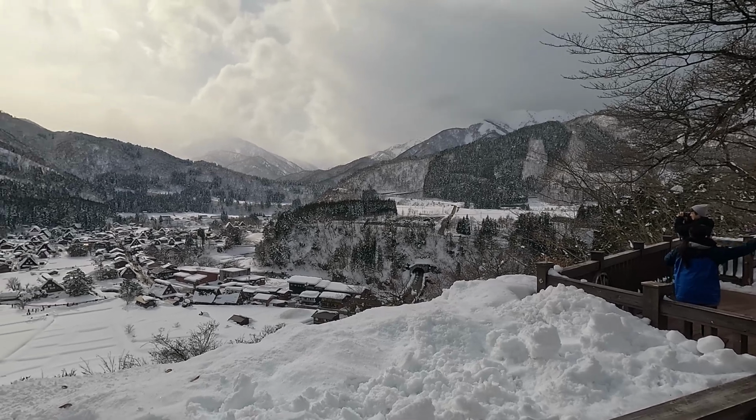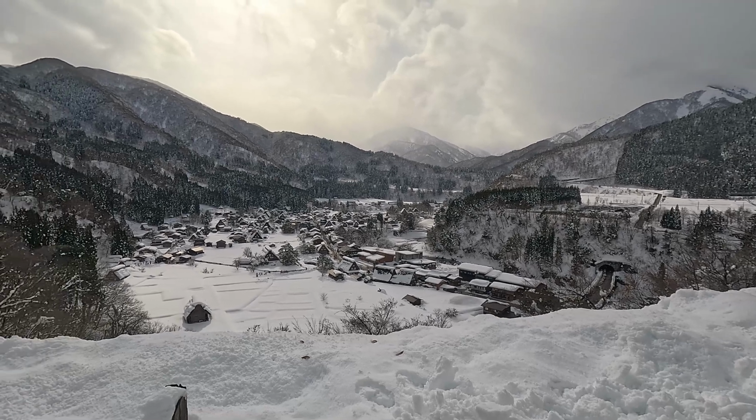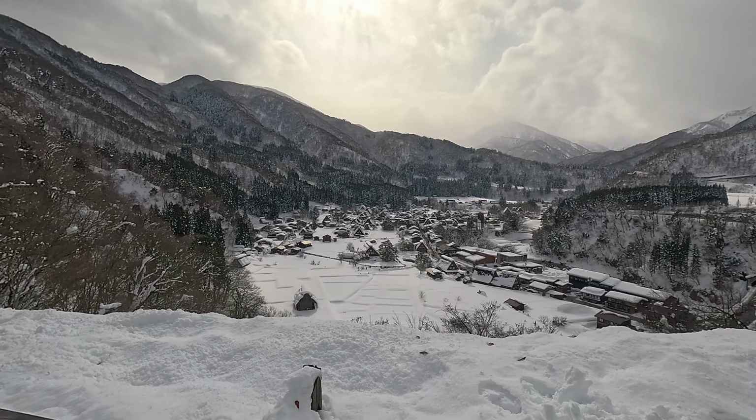The view is something else. Luckily for you, the GoPro sucks at capturing distant things, so you'll get to experience the full beauty of the view when you visit in person.